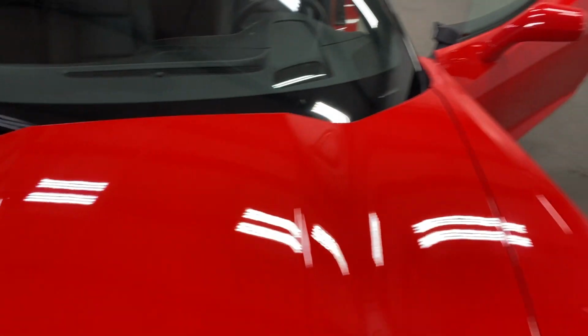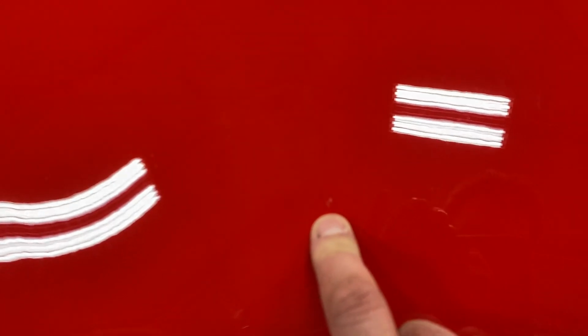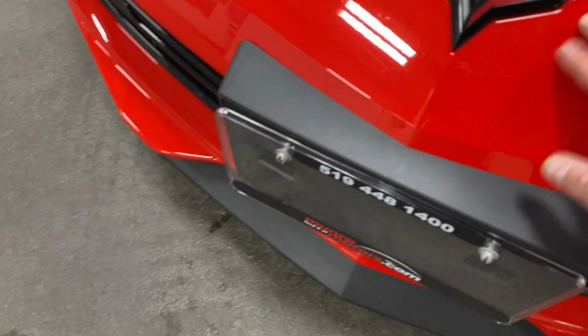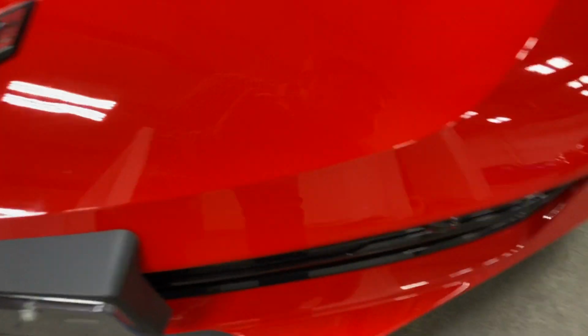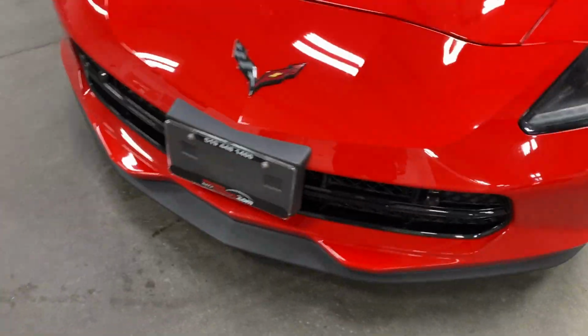Have a look at the condition of the hood. It's in really good shape, as you can see. I believe there's a couple little marks. So there's one right here, which we'll touch up, and one guy right there. They're hard to see, but they are there, so I just wanted to share. Black badge package, and that may or may not buff out. It looks like it's surface, but we'll see when we get it to detail.